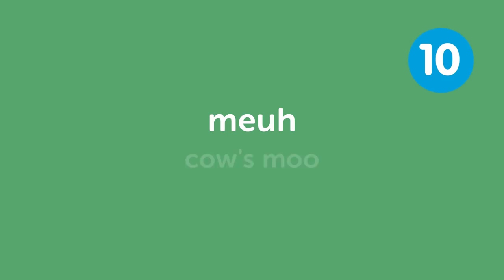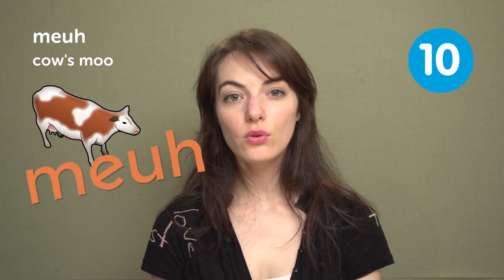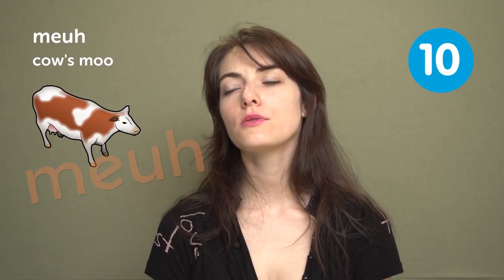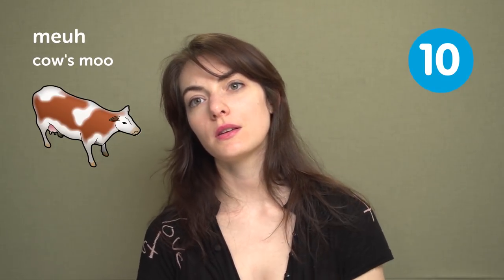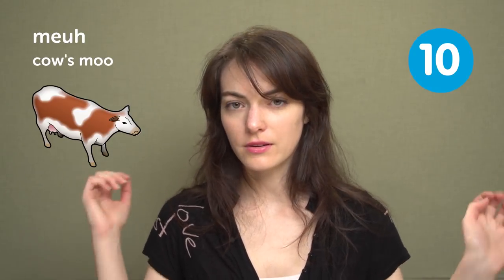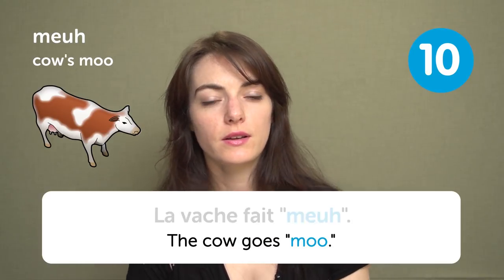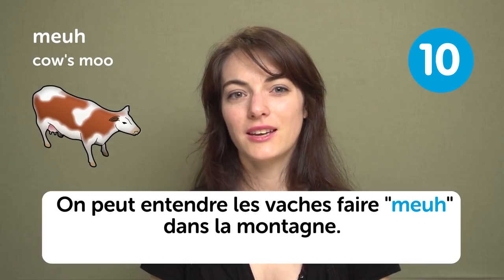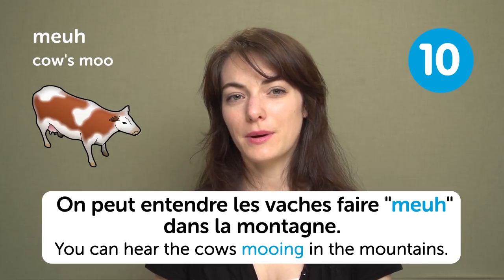Moo. Cows moo. And you have to make it really long like this. I used to take the cows and put them up in the mountain. And then when the season changed, I had to take the cows and put them down the mountain. That's a pain. It's raining and you're full of mud. La vache fait moo. On peut entendre les vaches faire moo dans la montagne. You can hear the cows mooing in the mountains.